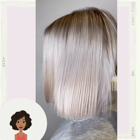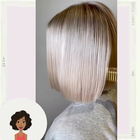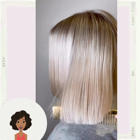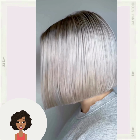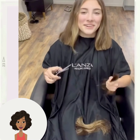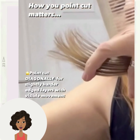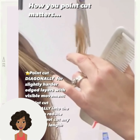Followed by an ash blonde bob. This to me really looks like a toss-up between ash blonde and platinum. Gorgeous color. Then we have another bob haircut. This is a bit of a longer bob.